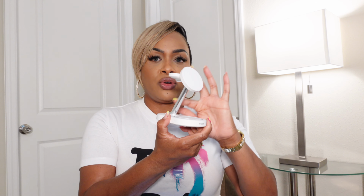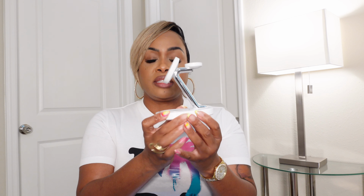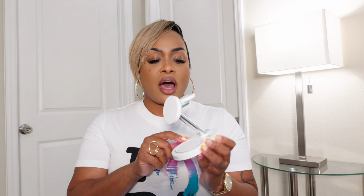I love the sleek design on this. I love how it has the chrome detail here. And it comes in two colors, white and black. But what I also love, guys, is that it has a ring light on it. The light here changes, so it looks really nice in the dark. It really gives it a vibe. And you can cut it on and off with this little switch right here.